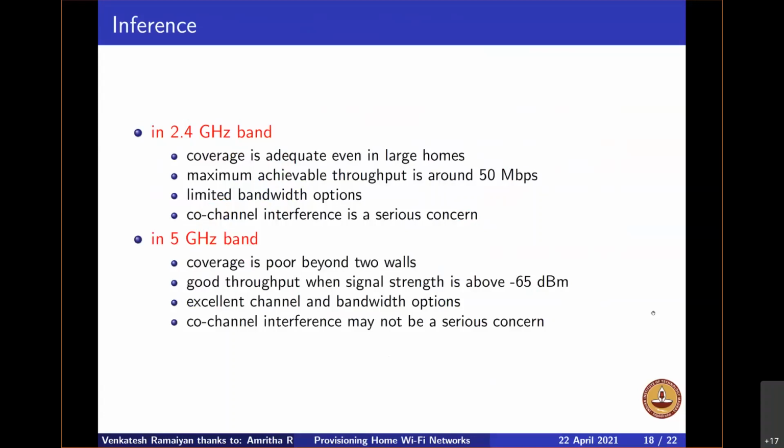The challenge is that we have limited bandwidth options. If you're in a standalone home, you can improve the bandwidth to 40 megahertz and you can actually get better performance. But otherwise, due to co-channel interference, you'll be in serious trouble, especially in cities. In apartments, there'll be serious co-channel interference. Remember the propagation losses in the 2.4 gigahertz band, the signal propagates to farther distances. So there is going to be a lot of co-channel interference. So that restricts our bandwidth options also.